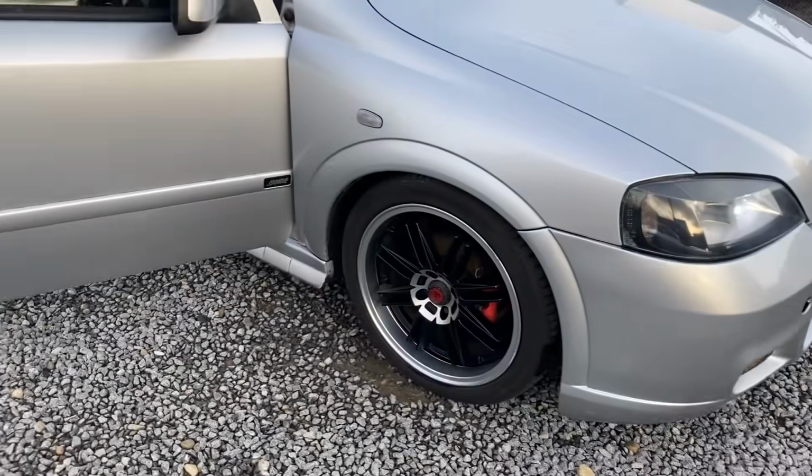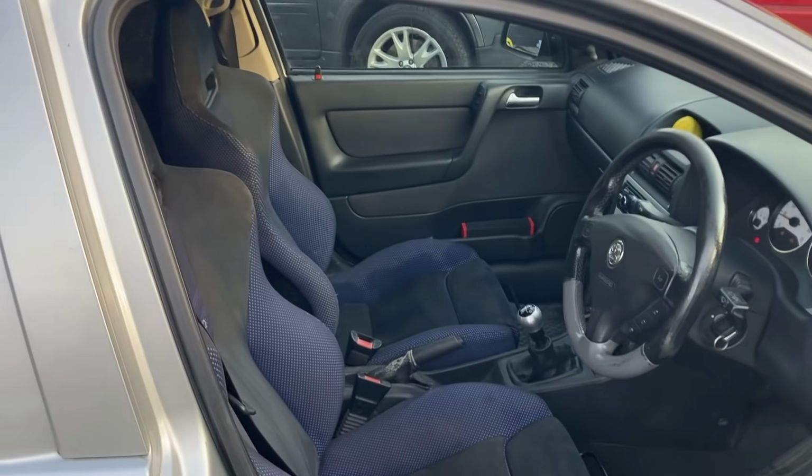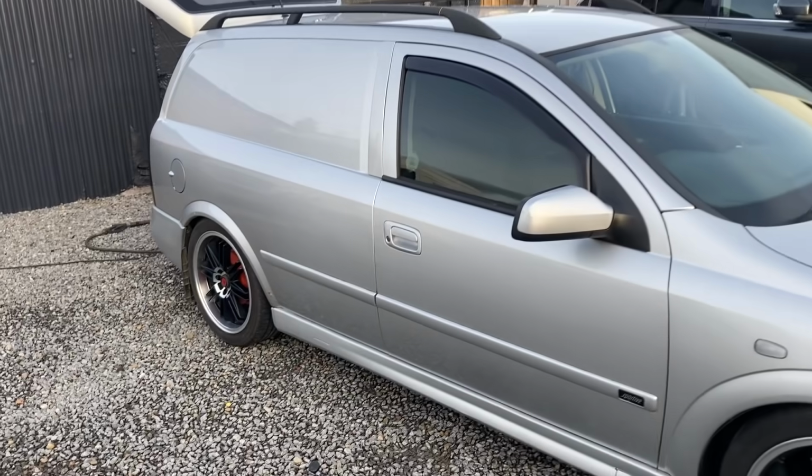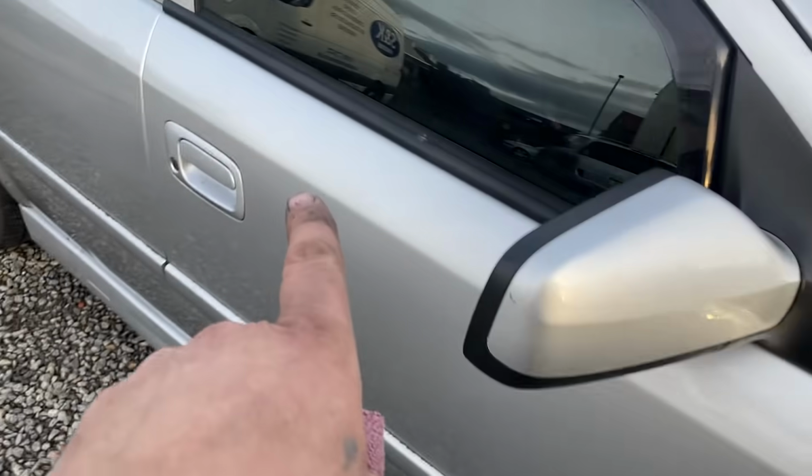It's all washed up. All the wheels are clean. I've just got the wheels to tire black. Inside has literally just had a quick clean out and hoover down because I'm going to use it. It's still a cool old girl for 2003. Got that door handle painted up. Got the speakers inside done.